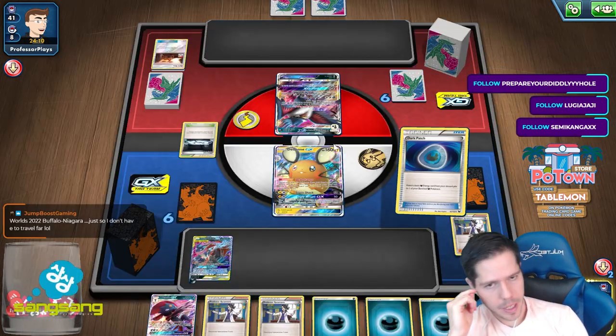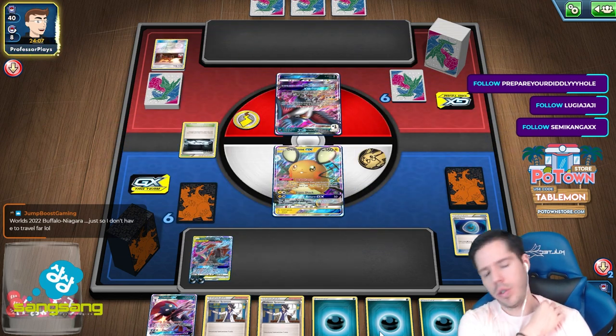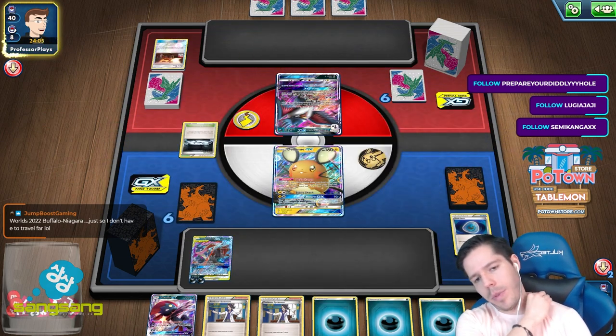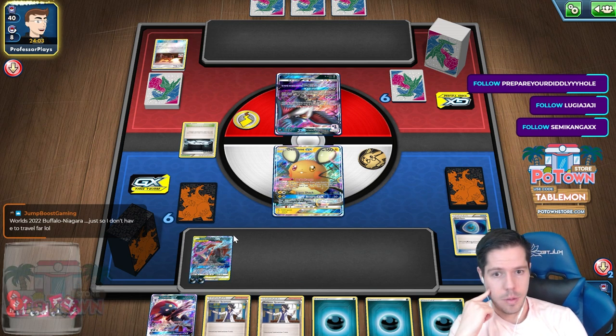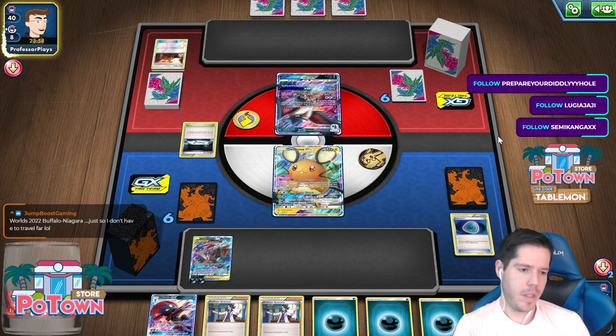So now, my opponent, if they GX, they have a choice. Do they discard my two Sycamores or do they discard energies? They'll probably go for the Sycamores, but then I go attach, retreat, attack, and then attach, KO, and that's game.